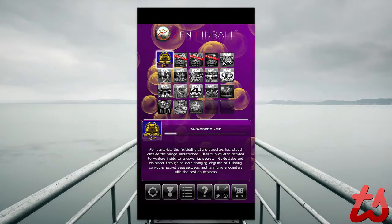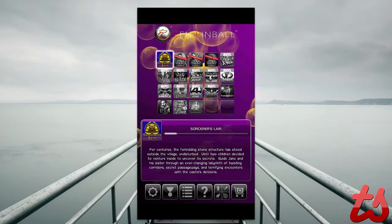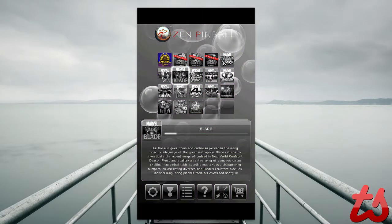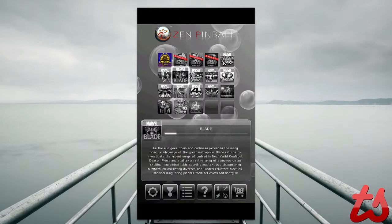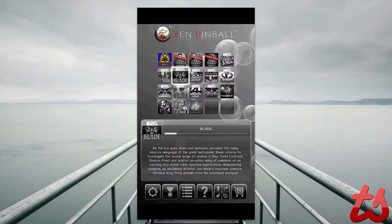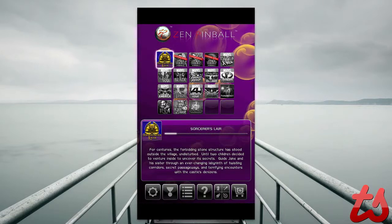Now, this game does involve a lot of in-app purchases. That's one thing I'm going to mention straight up. You do have to buy additional tables. They have a bunch of cool theme tables, so it's really cool and nostalgic if you are a fan of the old pinball machines. You can get themed pinball machines at relatively low in-app purchases if you're interested in that. But you do of course get the Sorcerer's Lair here for free, and you can play that as much as you want.